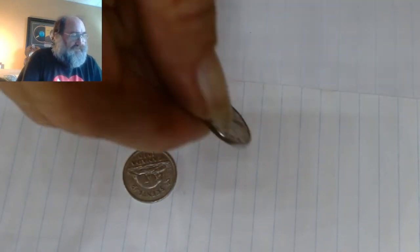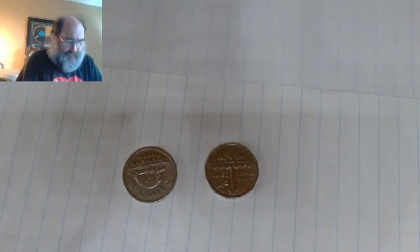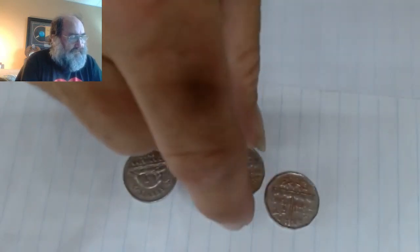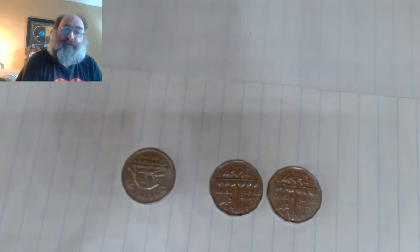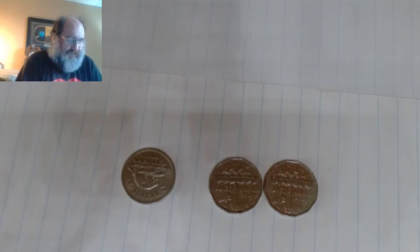And this is a King George 1951 commemorative. They made a plain 51 with just the beaver portrait on it, and then they made the commemoratives. Now the commemoratives came in a variety, high relief and low relief. Okay, well the high relief is the expensive one.